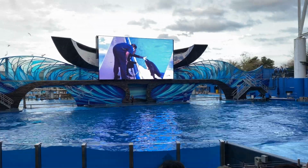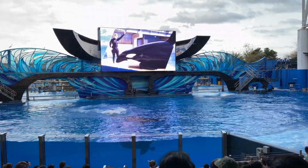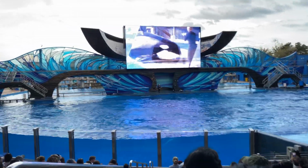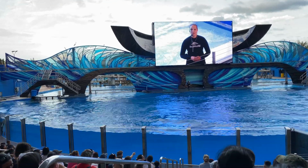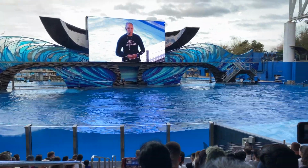For example, when you visit the doctor, you present your arm to draw blood, or step on the scale to see how much you weigh. It's much the same with our whales. Throughout the experience today, you'll see our whales moving together in unison. These synchronized behaviors allow them to strengthen their social bonds and problem solve as a group.